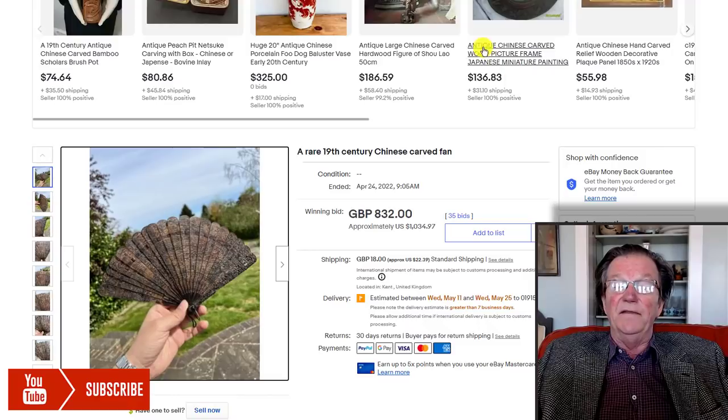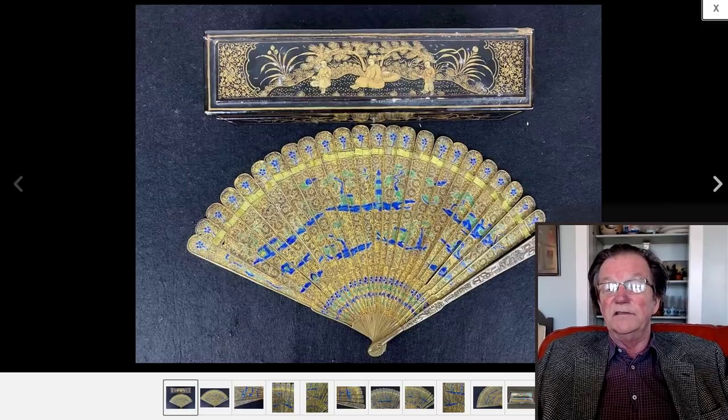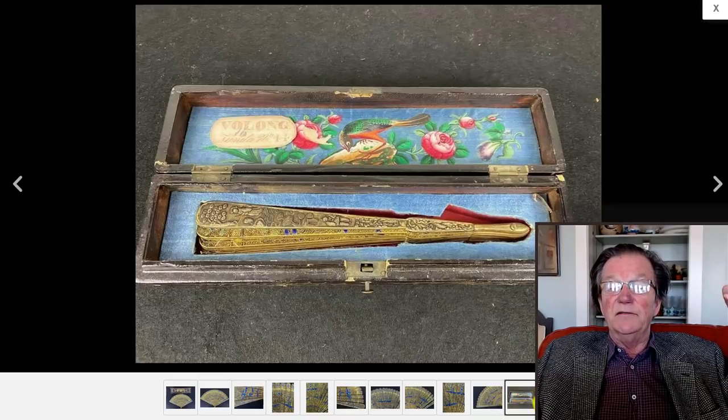And here was another fan that did very well. This was that silver and gilt fan with all the enamels on it. And these always do well. This is a fairly rare form, and this was a nice one. Again, first half of the 19th century, made around the first half to the mid. But what's nice about this was, now I don't know if this is original to the box or not. That was the only question I had, because there's a little funny cutout here. This doesn't seem to align with this, and it's the Volong something or other.